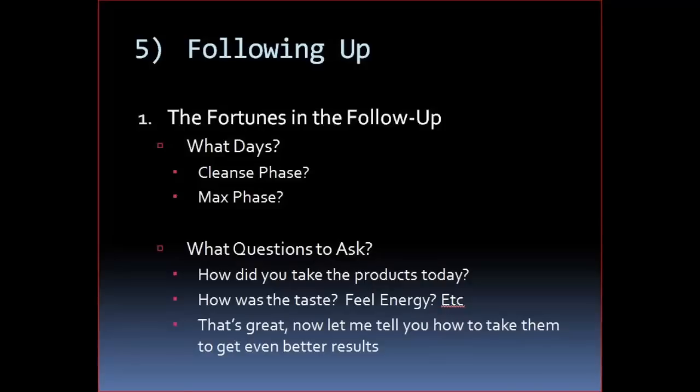And then also, referring back to that journal, if there's any troubleshooting that we need to do, if they didn't have good energy, we can refer back to that journal: what they ate, the interval of their eating, how much water they drank, all of those things.